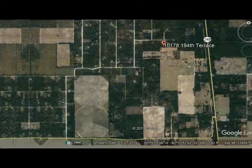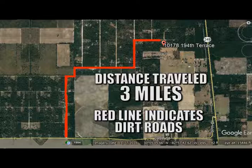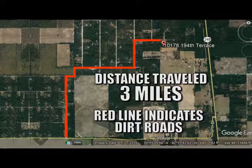One of the most interesting characteristics of this property is the distance it takes to get to it from a paved roadway. The dirt roads that connect to it are unusually wide, well-kept and graded. They are nevertheless dirt roads, and because of the layout of the area and roads, this property requires gravel on dirt road to get to it from the paved highway.